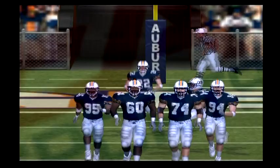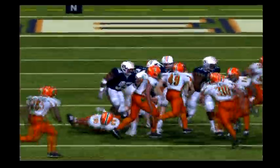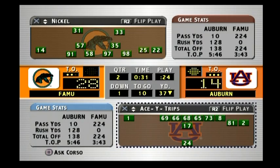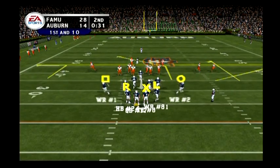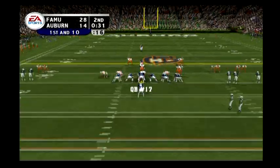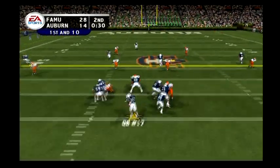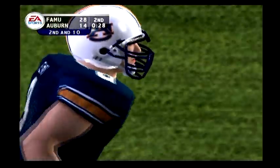And now we'll see the offense come out of the field for their next possession. They'll go to work at the 37-yard line. First and 10. The Tigers come out in the ace formation. They'll throw on first down. Down the middle. And they do a good job at swatting that one away.